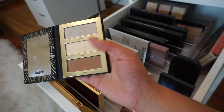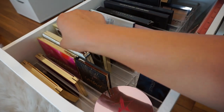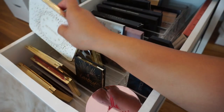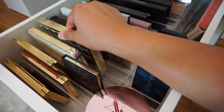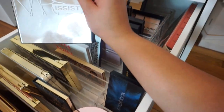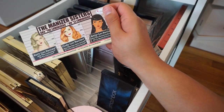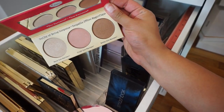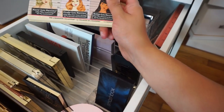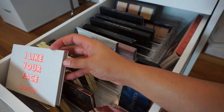Which looks like this. Best contour ever, literally. And then my Becca palette, which hasn't hit pan, which I'm very, very happy for. And then just my Gwen Stefani, which just was not that great. My Narcissist palette, so good, so good. Over here I have the Manizer Sisters. This has like the Mary Lou highlighter, a blush, and a bronzer. This is a really good palette, I really liked it. Then this is the I Like Your Face from ColourPop highlighter, which, what the hell? Come on.